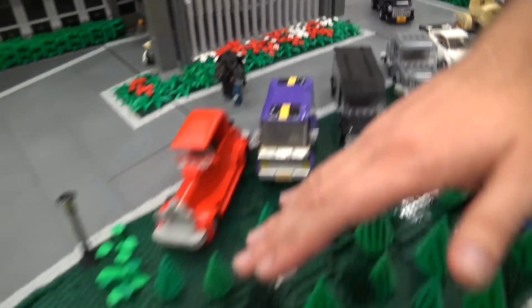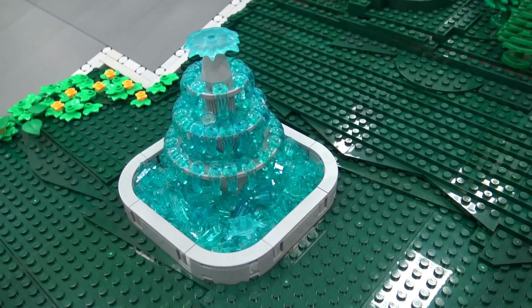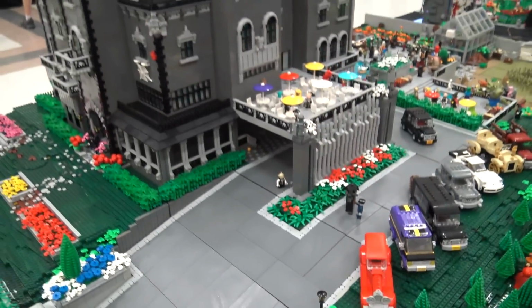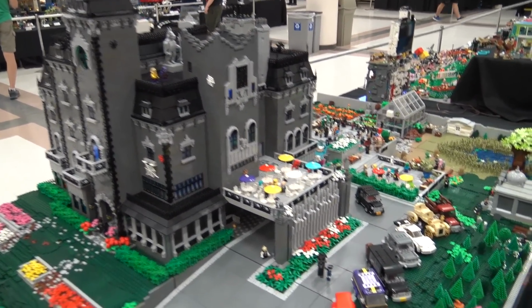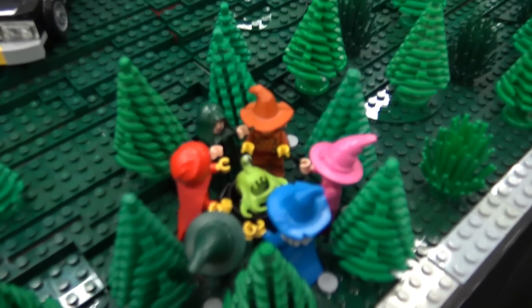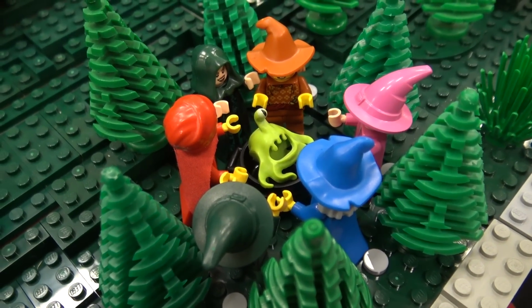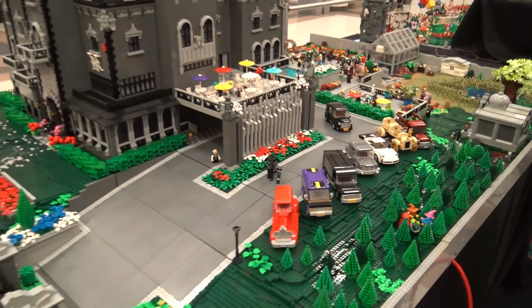This fountain is fantastic. I love how I did the water there. I've never seen anyone do that before, so I'm very proud of that as well. But really just a little scene happening here as well. Yeah, the folks in the witch coven decided to go and summon something out of a cauldron, so they're hanging out there too. Another really fun aspect of this build, though, is that I like Easter eggs.